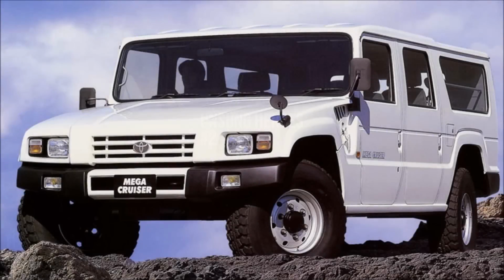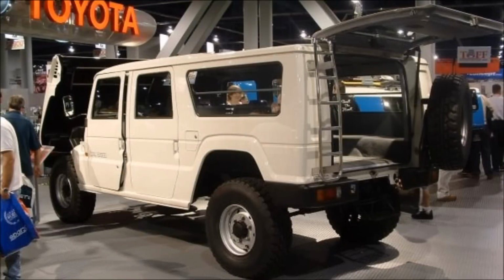There are certain vehicles which don't necessarily have to be focused around the idea of high performance to still deserve a place in this series. And for those who are maybe new to this series, we focus on vehicles which are easily forgotten, overlooked, underappreciated and undervalued, which deserve to be spoken about more.